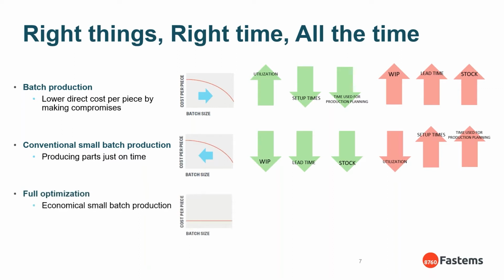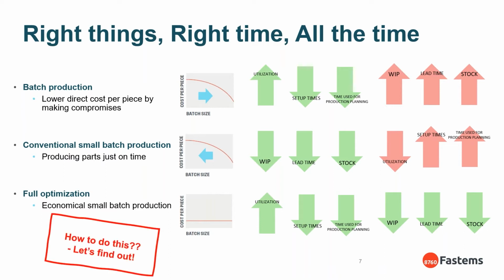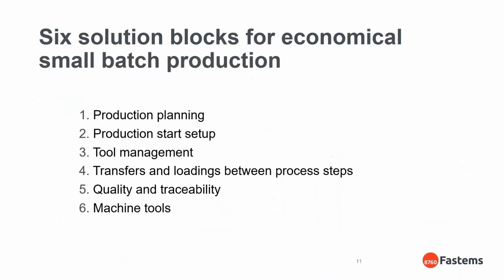Okay, full optimization. It means that we take the best sides of both worlds. So basically we are able to produce just those parts that are ordered by our customers, and we are able to do it in an efficient way. And now you are asking how to do this, how to achieve the best sides from both worlds, and this is what we're going to find out during this presentation.